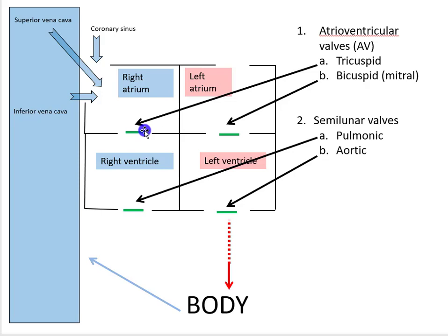So in any case, you should know the two atrioventricular valves. What is the name of the AV valve? Atrioventricular is AV. What is the name of the AV valve on the right? What is the name of the AV valve on the left? What is the name of the semilunar valve on the right? What is the name of the semilunar valve on the left? Okay?